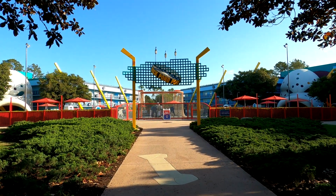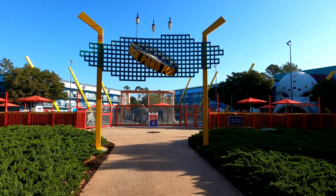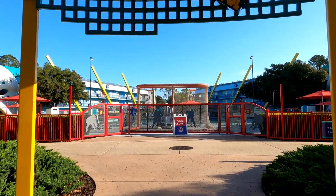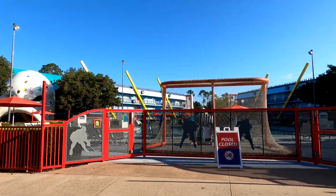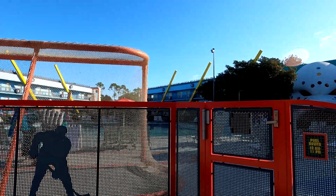The last section we have at this resort is the section that me and my family are staying at, and that is the Mighty Ducks section. This section always makes me confused that this building is part of All Star Sports, but it is not, because the Mighty Ducks is a movie, but however, it's also a sport. So I'll hold you guys over here and let you see the pool.